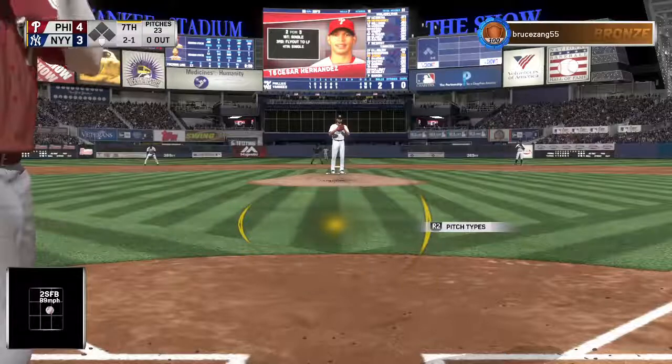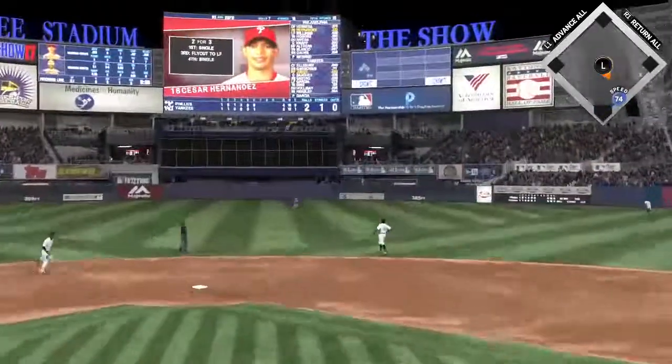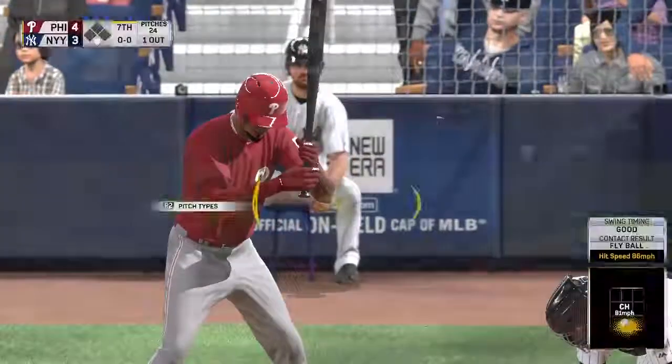Well, what's he looking for? 2-0 fastball right down the middle, and he took it. I don't know what he's thinking about. Maybe he thought he was going to throw him a breaking ball. I think he got a sick fastball there. And this is taken in there by Ellsbury for the first out.